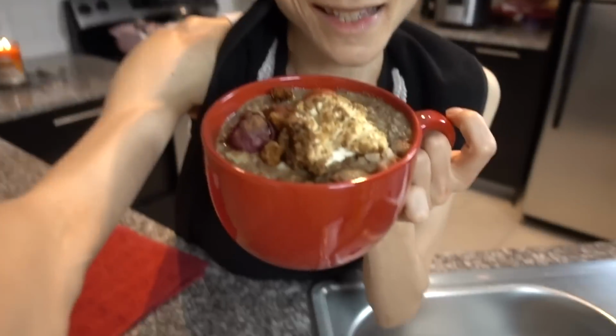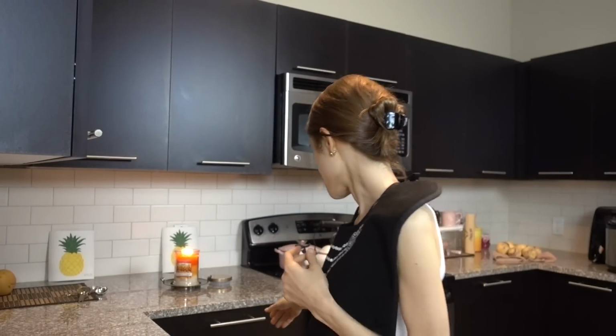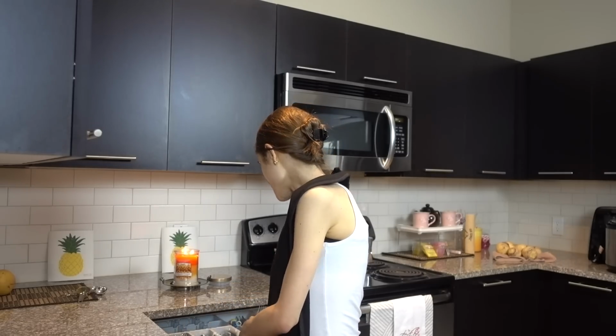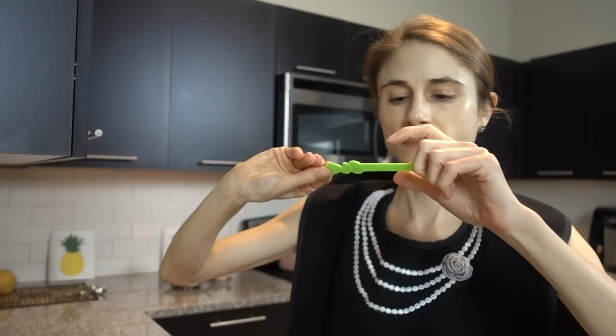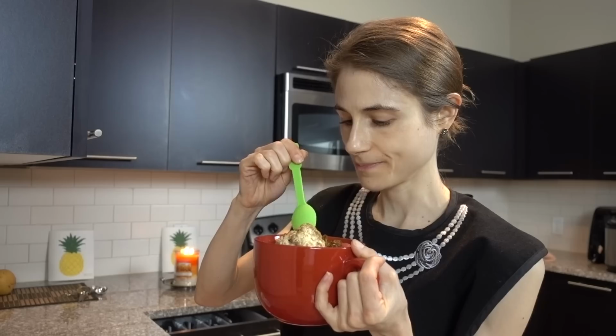But anyways, here's my Bizarro porridge. Can you guys see? It's really weird, I know, but this recipe, whatever it is, you actually want to eat it with a fork and a spoon. And I like to use these little spoons that I got at the Tutti Frutti yogurt shop. But if you're one of those people like me that likes blending different textures of foods together, this is why I like this recipe. Different textures and flavors and temperatures, it's good.